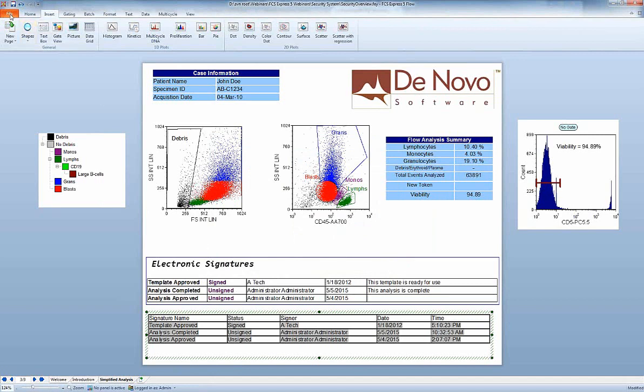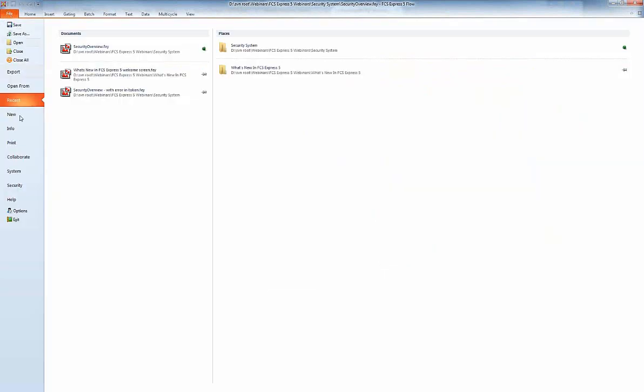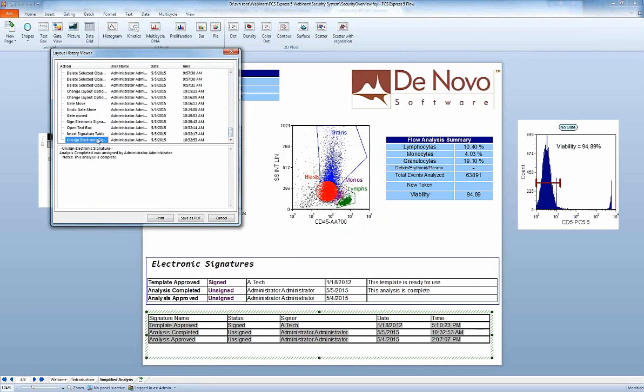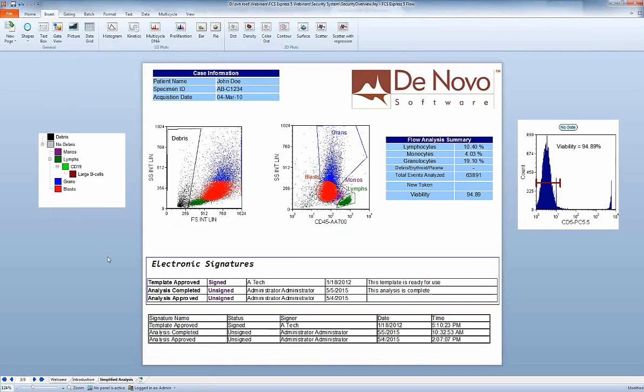As you would expect, all of that signature activity is captured in the layout history. And when I scroll down here, it tells me what happened with my signatures. So it's a very powerful and flexible tool to fit into your workflow and let you really keep track of what state your layout's in.